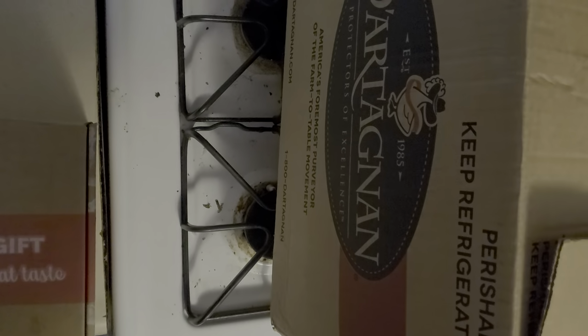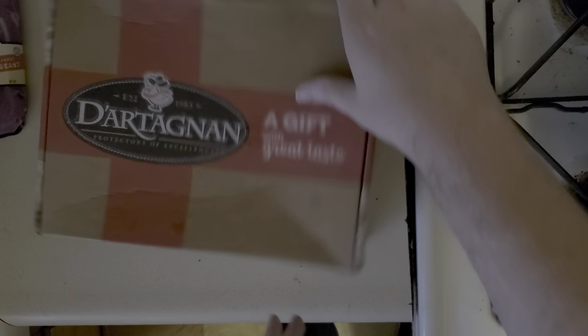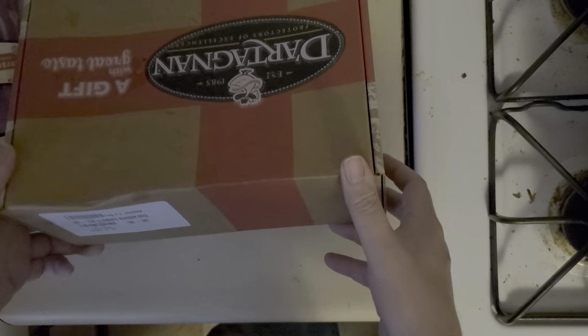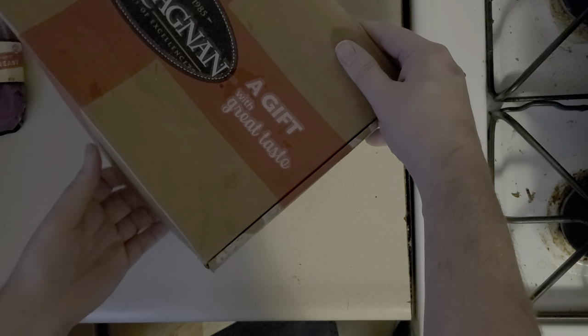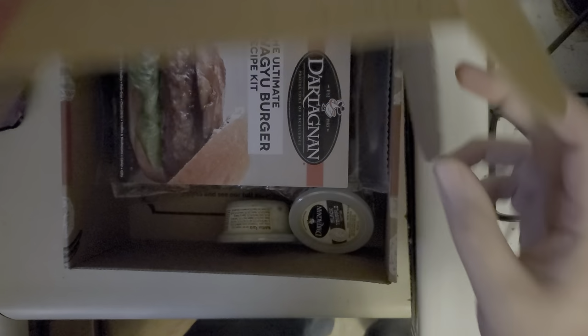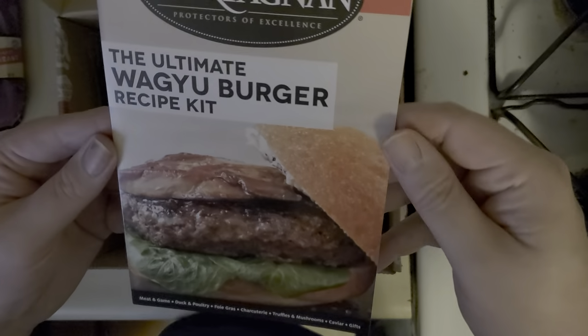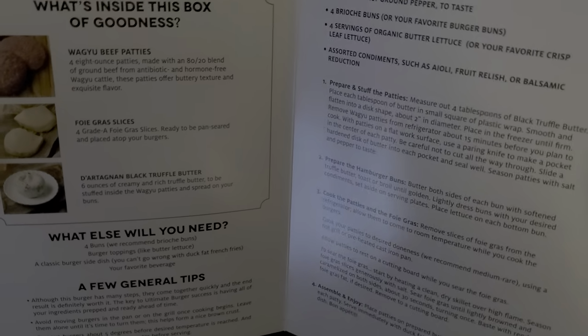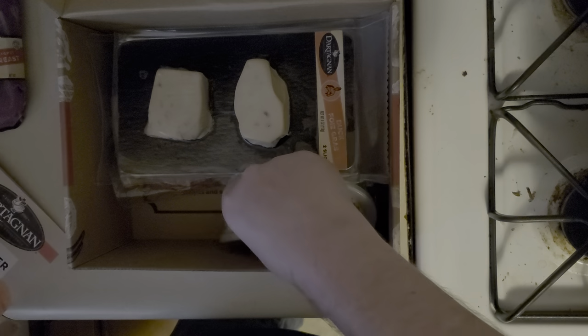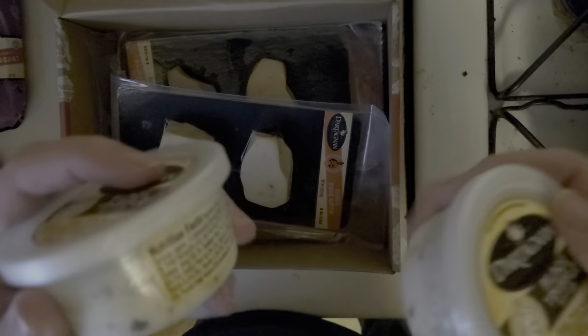So let's see what's in the gift box. I know what's in the gift box. I ordered it. Forgot how to open it. Aha. The ultimate wagyu recipe kit. Some black truffle butter. Still pretty good.